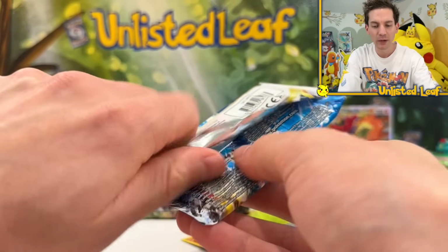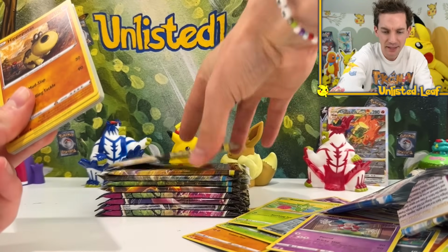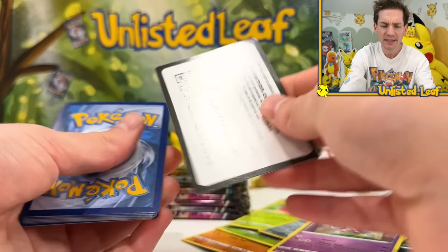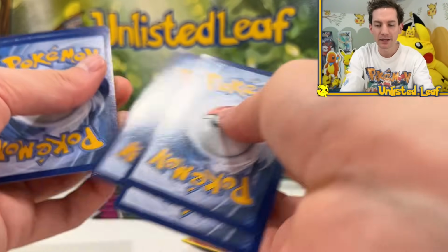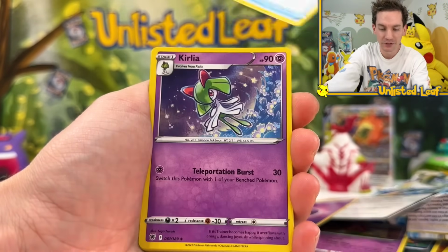It's Astral Radiance o'clock, guys. So what do we got here? I think it's a couple of them. Astral Radiance. Ah, three of them. Okay, it's not too bad. It's a good sample platter. I feel like that's a good description for this box. It's a good sample platter of Sword and Shield booster packs.